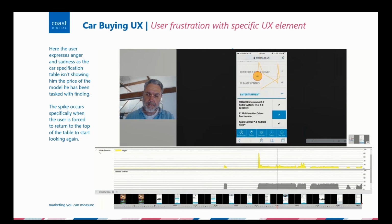His brow is now much more furrowed. There's a shake of the head. That would lead to a contempt trigger as well. And with this one user, we were able to identify that actually it's this table on the price and specification page which is causing quite a lot of the problems.